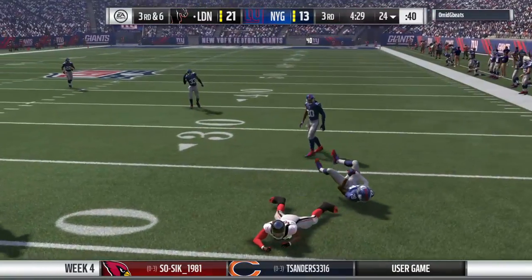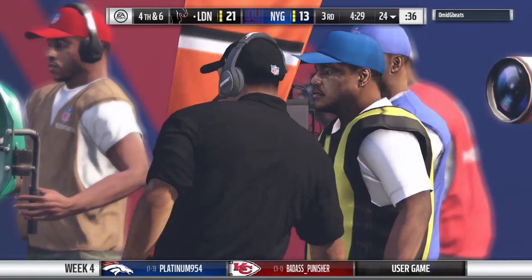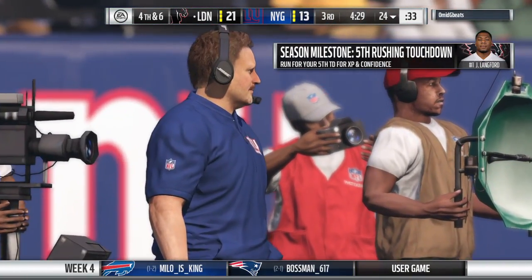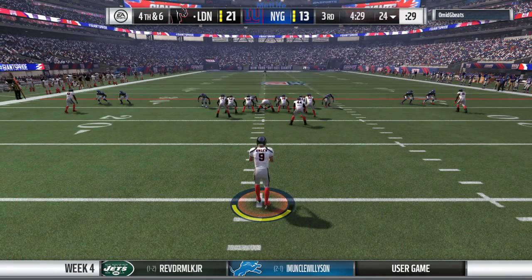And he couldn't hang on to it through the contact. Incomplete. We know it's not an easy job to go out and catch passes when people are trying to tackle you and knock the ball away. But the bottom line is, that's a pass he's got to have and a pass he should have caught.